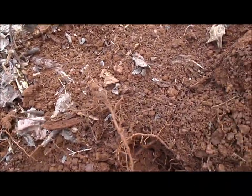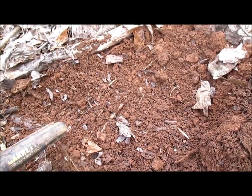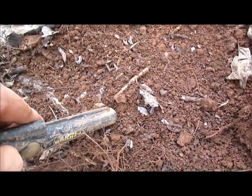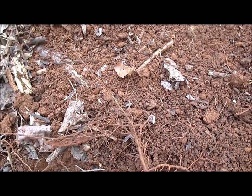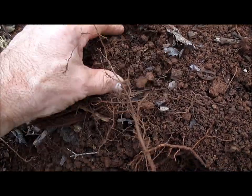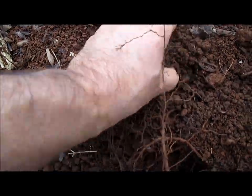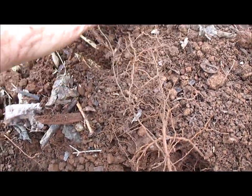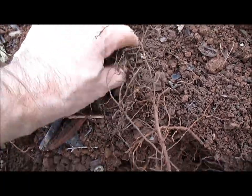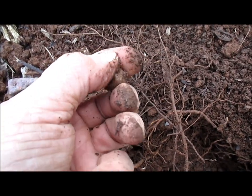Taking a quick break here. I think I just dug a bullet. So let's see what it is. There have been two different types of bullets dug in here so far. Hoping that this is one of the better ones. Let me see if I can find it. Oh my goodness, where is it? Oh, there it is. Now this is one of the common ones.